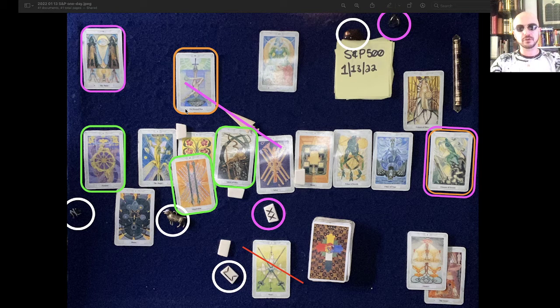But there's a peak from which we reverse and drop right around the open, and then from the open we have a bullish move, roughly around 9:45 to 10 o'clock. Out of a low, we push higher.